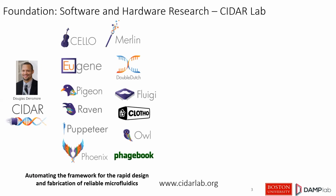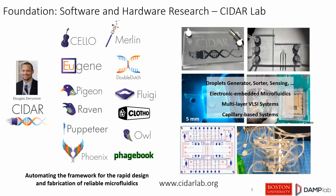So we have a bunch of tools here, not only microfluidics related, just to mention a few of them. You can always check on Doug's website, on the research lab website, Cider. And there's also a lot of different hardware here. I mentioned some of the areas that we like, which are droplet generators, sorters, and screening. You're going to see some videos about how we came up with different primary components for us to start assembling more complicated devices. So electronic embedded microfluidics, we're going to discuss a little bit about VLSI, for very large scale integrated microfluidics, which is a different vision that we have in the lab, and then also some capillary based microfluidics.